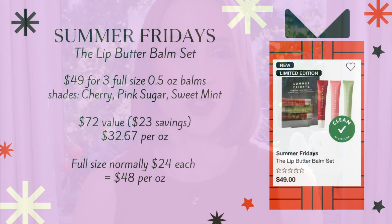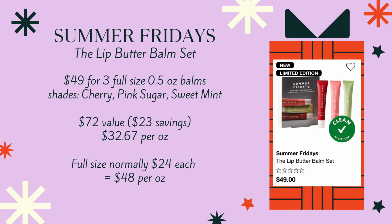The reason I wouldn't get this set is, number one, I don't like to wear mint lip products. I tend to find mint lip balms drying. I don't know if this one would be, but I tend to steer clear of minty flavors. Also, these full sizes come with half an ounce of lip balm, which is a ton of product, and I know it would take me forever to go through these, so maybe this set could be worth it if you were going to split it up with friends or put it in people's stockings. Like, that could totally be worth it.